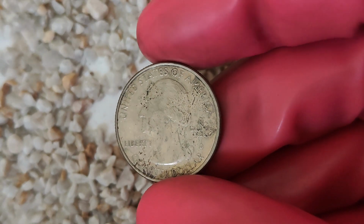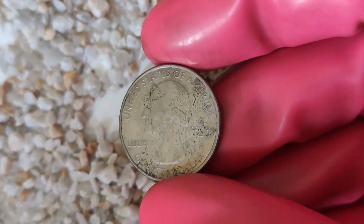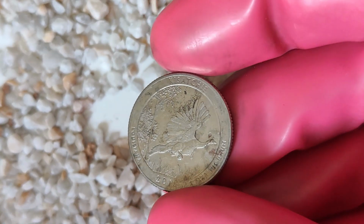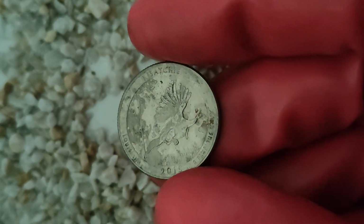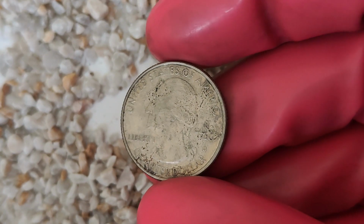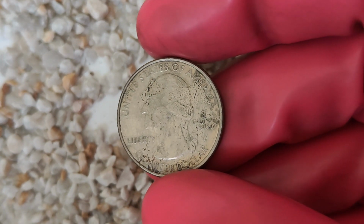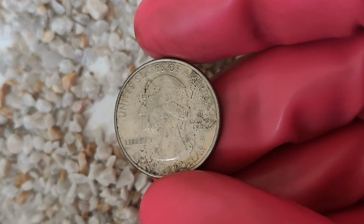Minted in Denver, this quarter was just another part of regular circulation, until some incredibly rare error coins surfaced, shocking collectors worldwide. So, why would a 2015 D quarter, something that was meant to be common, sell for $1.5 million? The answer lies in rare errors and variations that were never supposed to leave the mint.